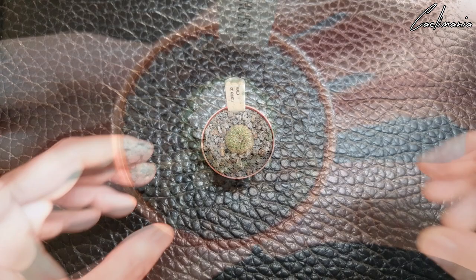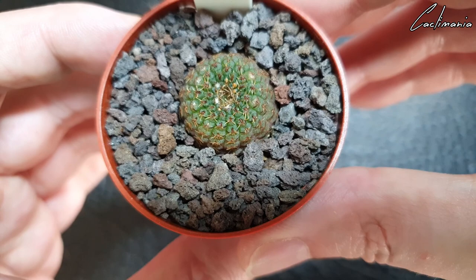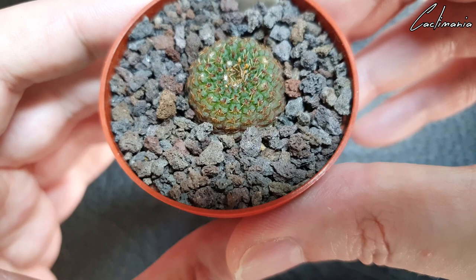Frailea cataphracta. Yeah, I recently found out these are actually more tropical sort of cacti, so they do appreciate a little bit of water in the winter time. When these get really dehydrated, they pull themselves low to the ground.